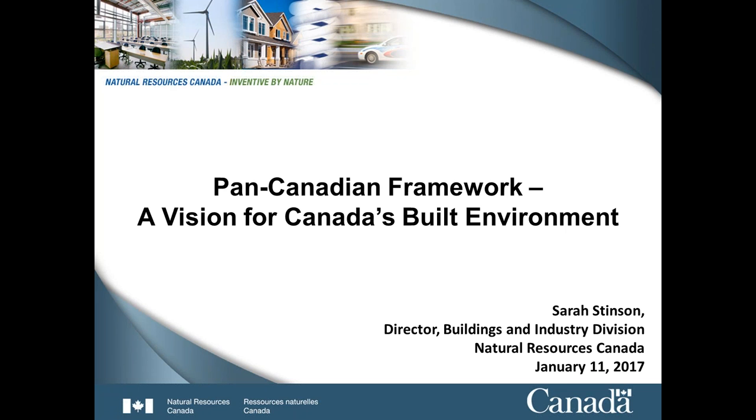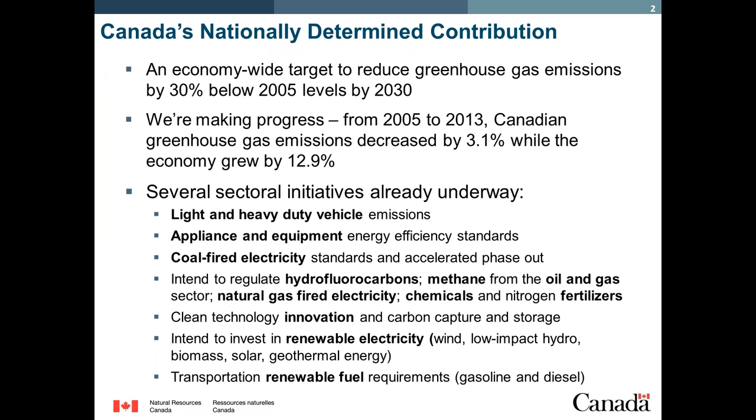The Government of Canada is committed to taking action to address climate change by setting pathways for our country to reduce its domestic GHG emissions and transition to a resilient, low-carbon economy. Canada's target is a 30% reduction in GHG emissions below 2005 levels by 2030.